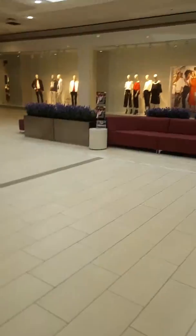Also, one of the things you can use the mall for simply is shelter. If anybody's seen Dawn of the Dead, that one actually was a very good movie to illustrate how you can use a shopping mall for short-term shelter. Obviously, you can't stay in the mall for the rest of your life, but you can use it for short-term survival.